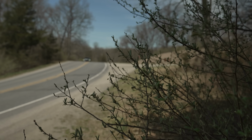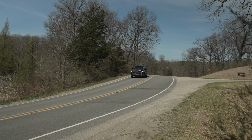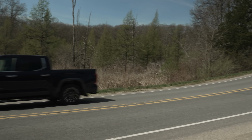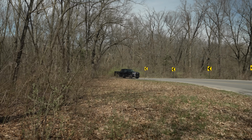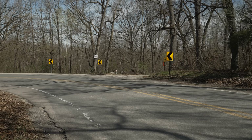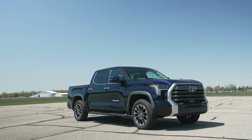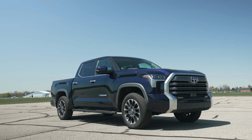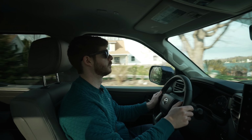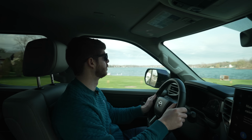At the test track, our long-term hybrid Tundra hit 60 miles per hour in 5.5 seconds, which is about a half second quicker than an equivalent non-hybrid model. That's also despite carrying an extra 216 pounds. Wearing its standard Yokohama all-season tires, our Tundra also provided a modest 0.7 G of cornering grip, and the stop from 70 miles per hour took 191 feet. Both of those test results are in the same ballpark as similar full-size trucks we've tested.